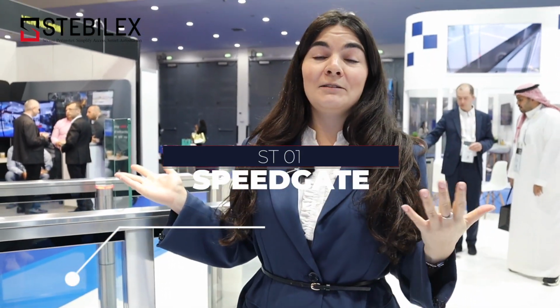I would be glad to tell you a little bit about our goods we present today at Intersect. The main product category is the speed gate. Today we have ST11 compact speed gate and the ST01 speed gate. ST11 is distinguished by its compact design, which allows its installation in the facilities with the limited space.